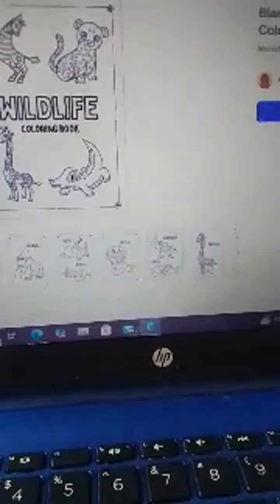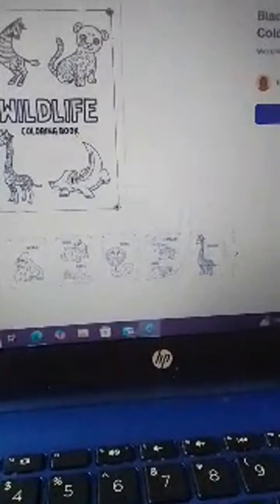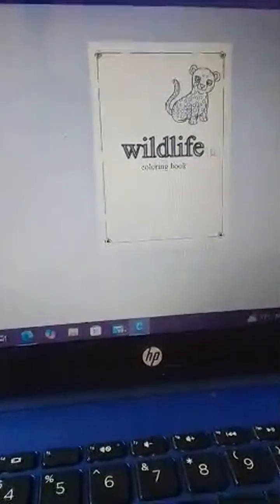So let's go to this. Like I said, you come and you look if this is something you want to do, you want to customize, then you go to the customize button and start to, yeah, it's loading, and start to customize in the way that you want it to be.